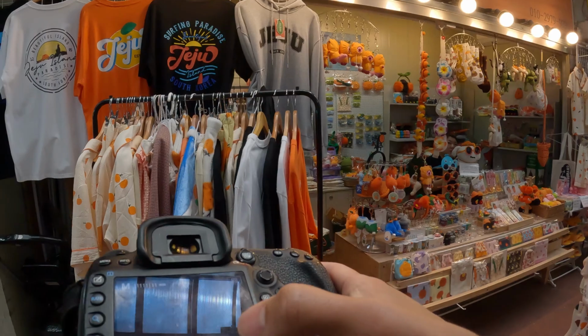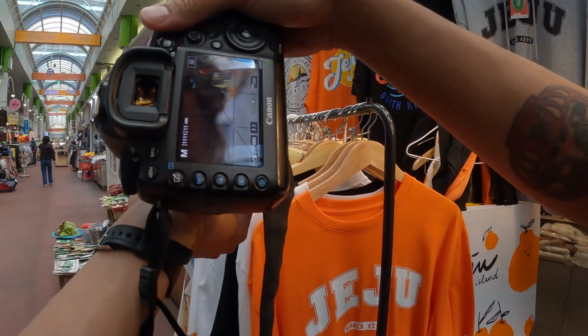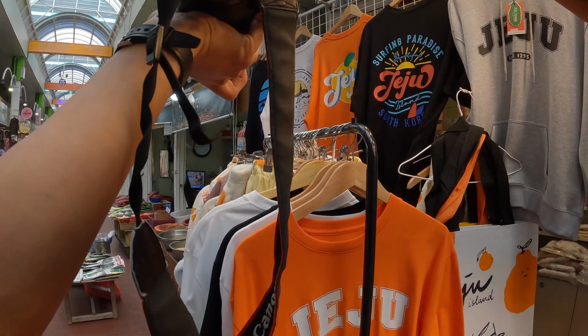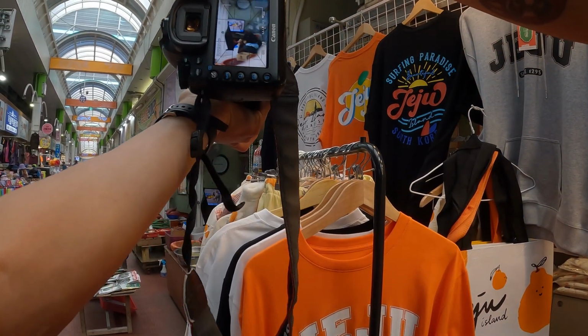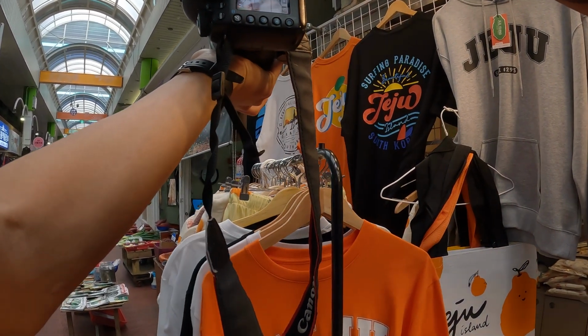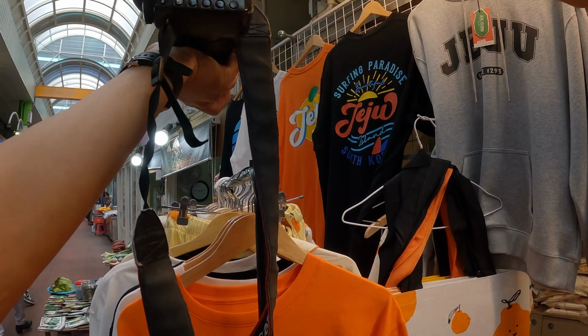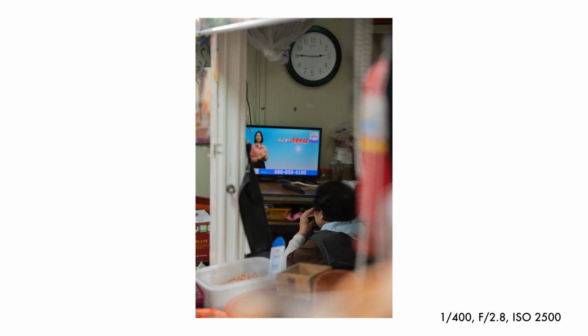What I love about shooting in these places is you can get frames within frames when you're in a market. Now, give you an example. So we have this lady here in her little store watching the television. She's just chilling in there. Boom.